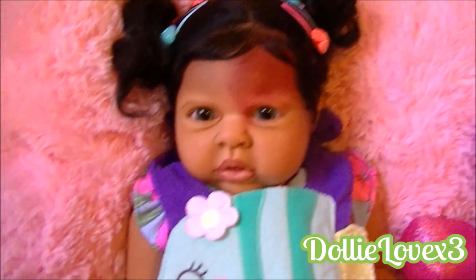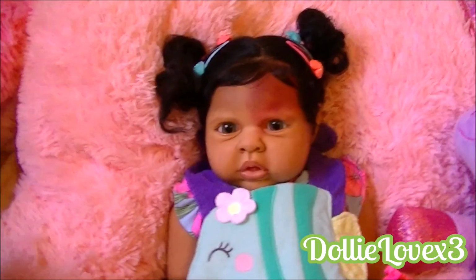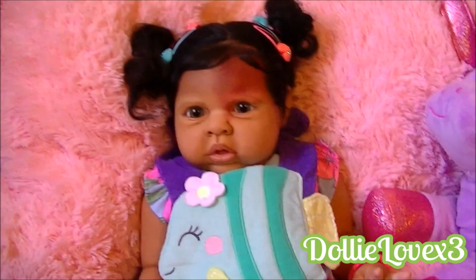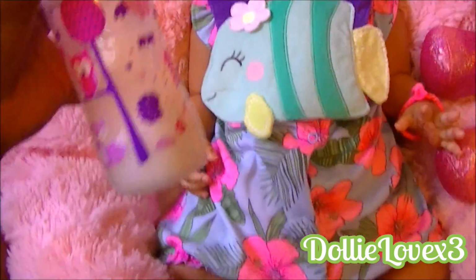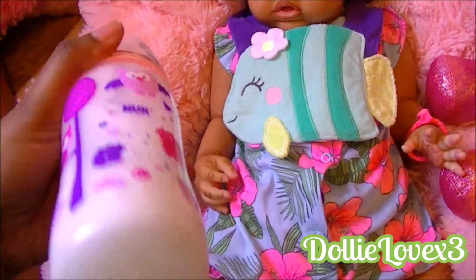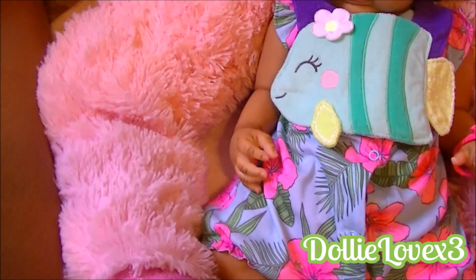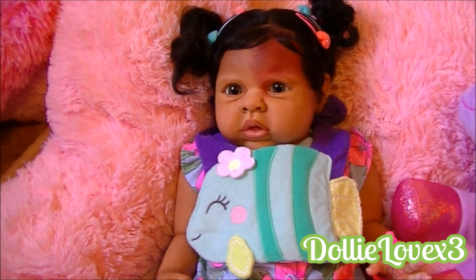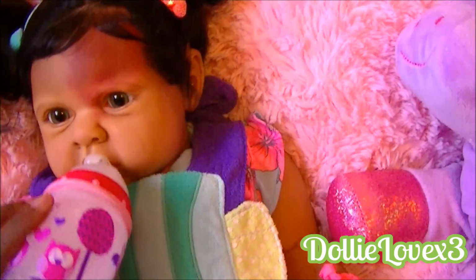So I think she's all ready with her adorable little fishy bib that I purchased just for her when I knew she was on her way. I bought her this bib and I recently made this bottle. You guys know all about that. You have seen that video by now, I'm sure. So let's talk about it.